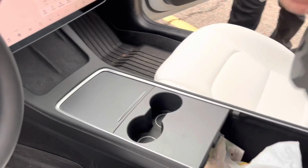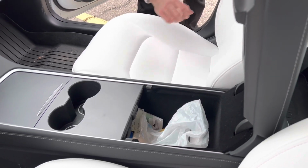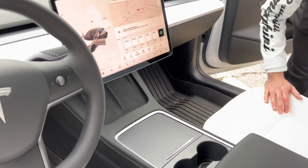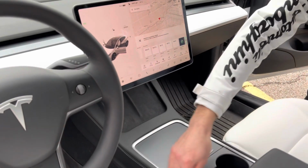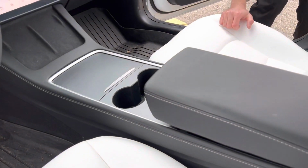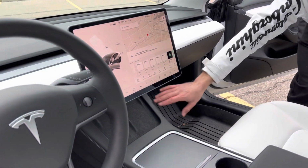And then again, same cup holder, compartment here. Plenty of room. And again, no more piano finish, so less scratches. And then you do have a white stitching padding along the sides there. Gives it a premium look to it. So again, I feel like this interior is better than the Y, just because of this little update here.